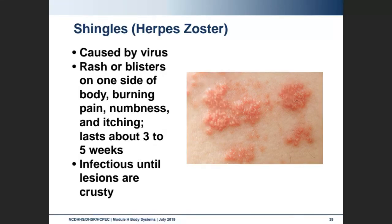The CDC states that the following should avoid contact with infected residents. If you have never had chickenpox or the immunization, avoid someone with shingles. If you have a weakened immune system, or if you are pregnant and never had chickenpox or the immunization, avoid taking care of those residents who may potentially have or do have a shingles infection.